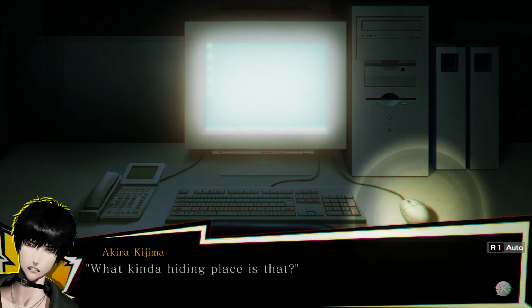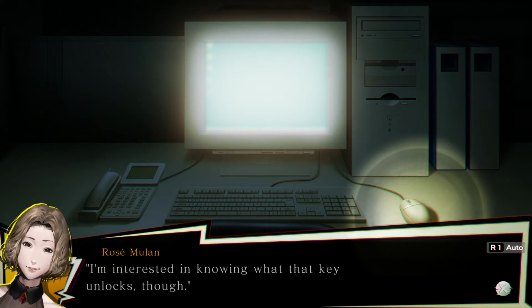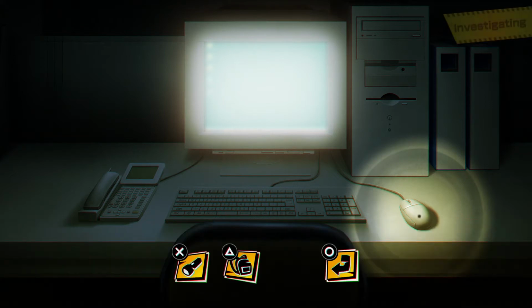Safety deposit box. What kind of hiding place is that? Everyone has their own method of hiding things. I'm interested in knowing what that key unlocks, though. Where did we see... We came across a deposit box. Okay, so we need to go to Bondo's desk.